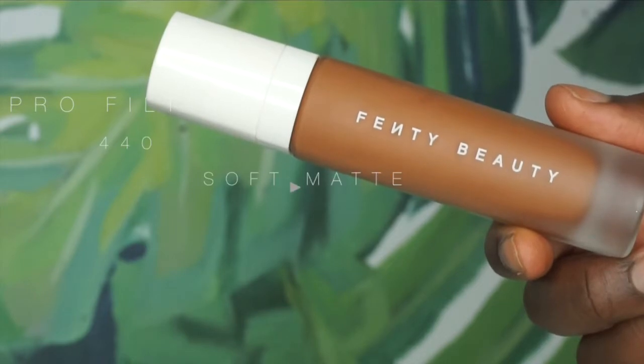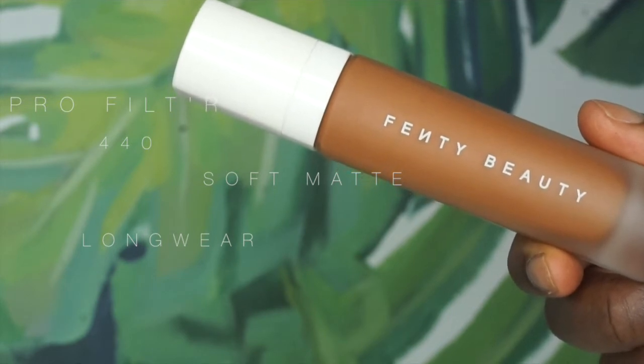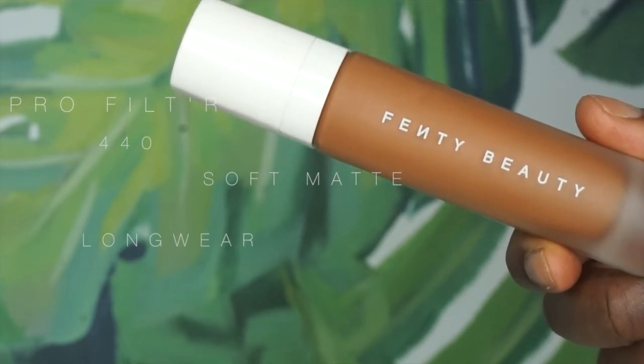This is the Fenty Beauty Pro Filter Foundation, and I got the foundation in the shade 440. It says here that it's a soft matte and it's long wearing. This is a Sigma F80 brush, and it never fails me with most of the foundations that I use. I'm just going to try about 2 pumps. It looks like my shade. That's why I'm excited. Oh yeah, this is me. 440 is coming through, guys.